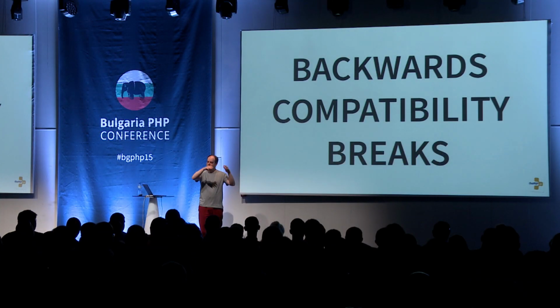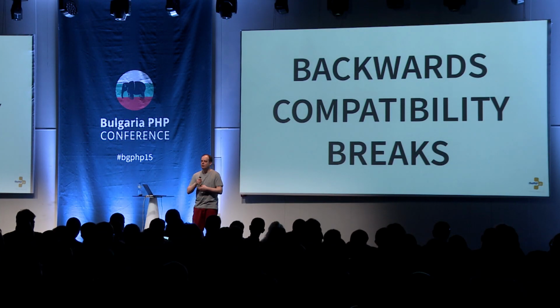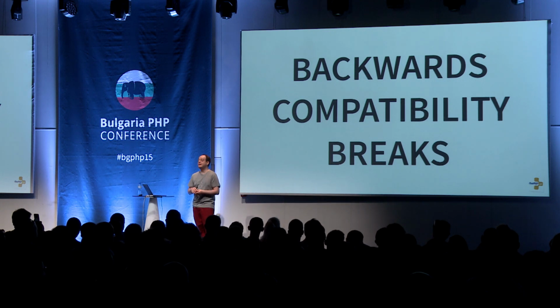Okay, so that was the fundamental things that we did under the hood to enable all of the other interesting things, like the performance improvements and the new syntax features. Of course, things like these come at a price. And the price that we pay for performance improvements and new productivity features are backwards compatibility breaks.